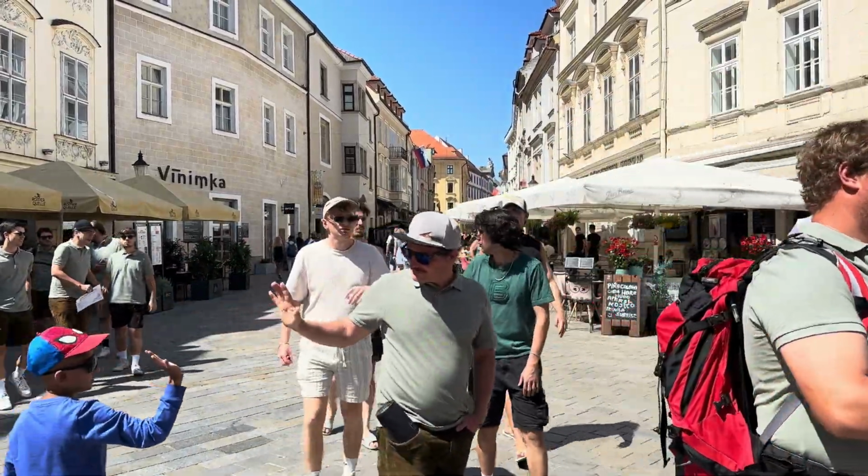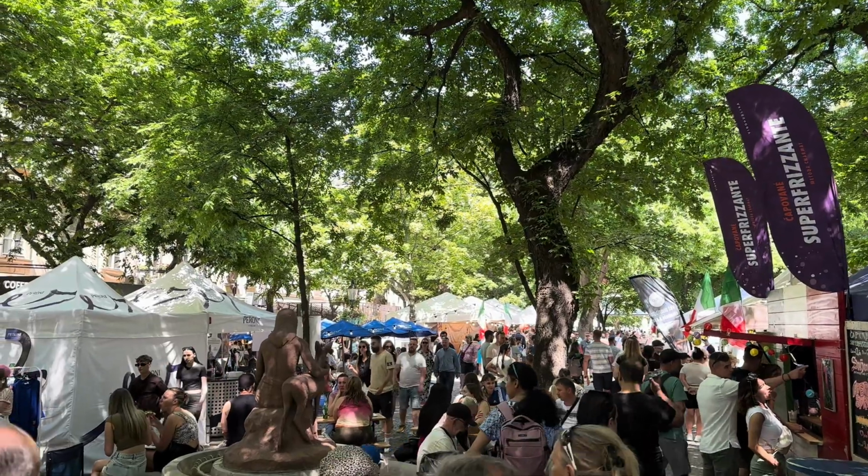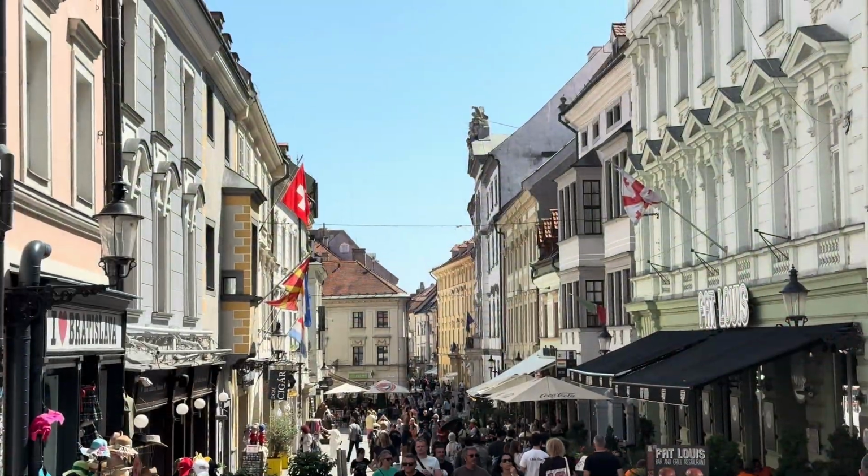Bratislava people were super friendly and the city center was packed. The city is very walkable and the old town area is pedestrian. If you happen to need a bus or a tram, there is still great public transport.